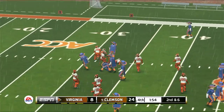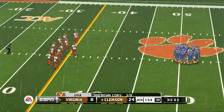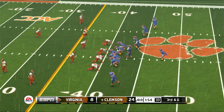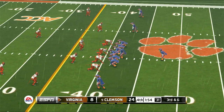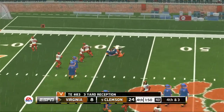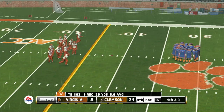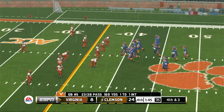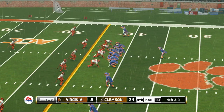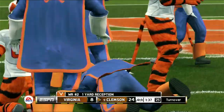Quick strike, and he drops it. These guys, especially in the secondary, really get after it and can make life hard for the play callers on the other side of the ball. Third down, and they need to get it down to the 35. Pulls it in and stopped in his tracks with that tackle. He's got him, but he's short of the first down.